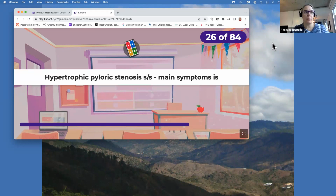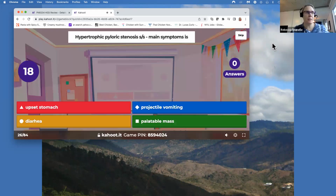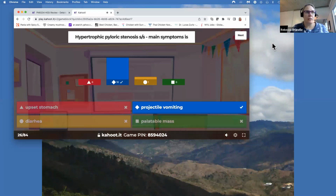So hypertrophic pyloric stenosis, the main symptom is an upset stomach, diarrhea, projectile vomiting, or a palpable mass. All right, it is the projectile vomiting. Sometimes you'll have that olive-shaped mass that you can feel, but the thing that you really associate with pyloric stenosis is that projectile vomiting.